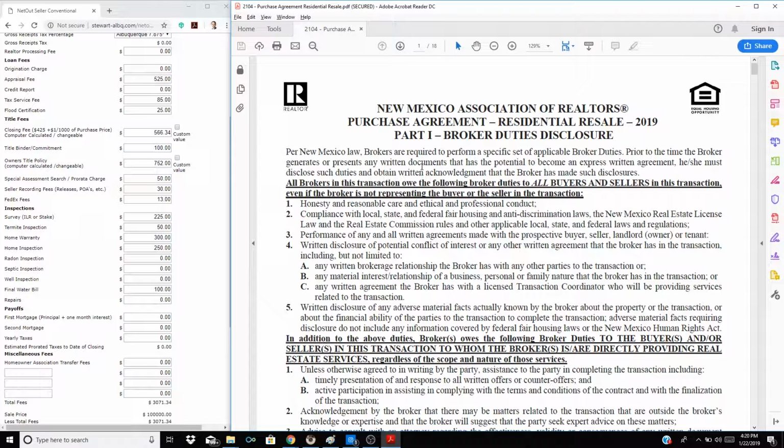This video is going to be about closing costs, who pays what closing costs, and how much closing costs are. This video is for informational purposes only and doesn't replace sitting down with a lender, a title company, or a realtor to explain these costs to you. All these costs are also approximate and can change at any time.